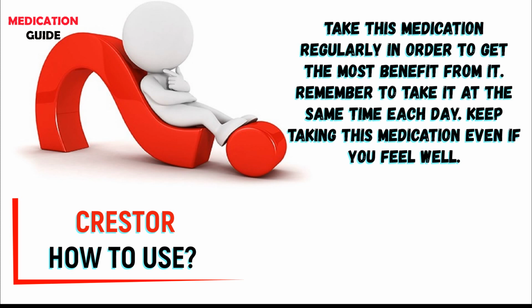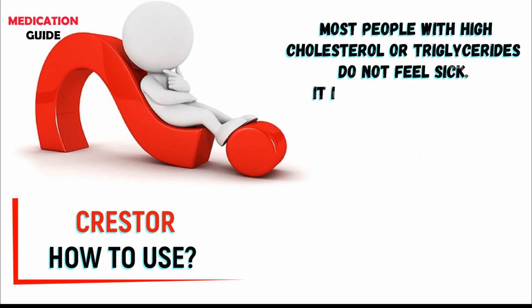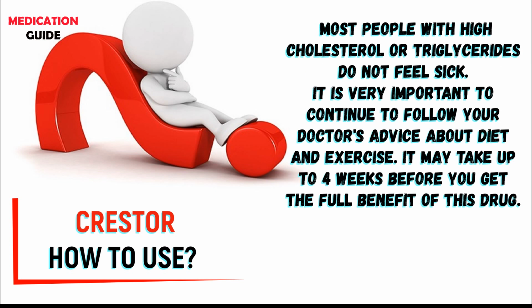Take this medication regularly in order to get the most benefit from it. Remember to take it at the same time each day. Keep taking this medication even if you feel well. Most people with high cholesterol or triglycerides do not feel sick. It is very important to continue to follow your doctor's advice about diet and exercise. It may take up to 4 weeks before you get the full benefit of this drug.